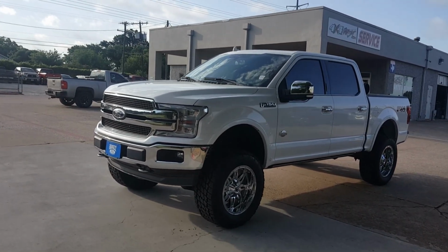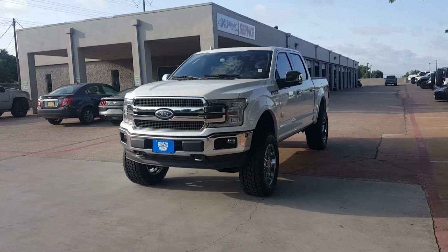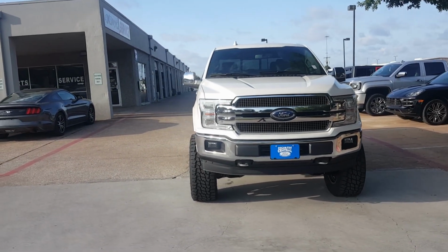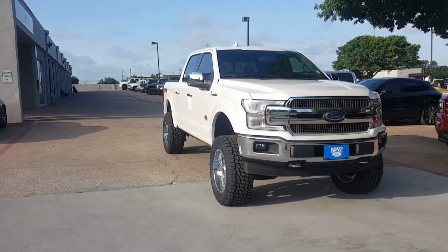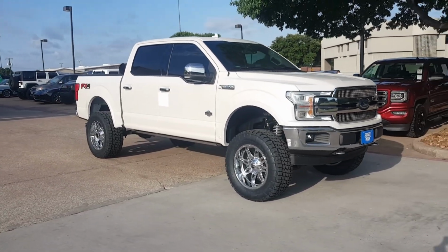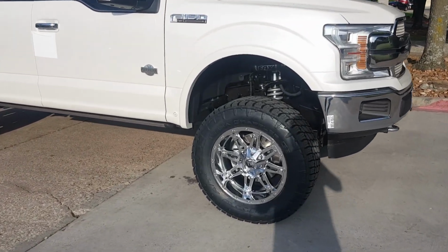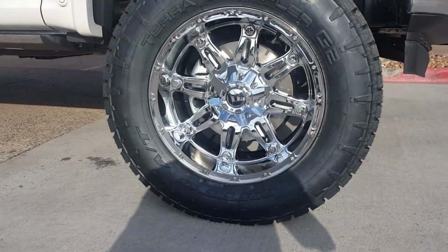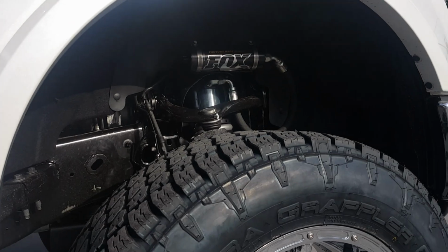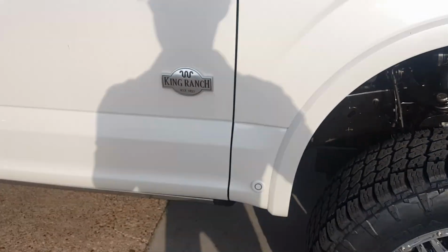Alright, we have completed the '18 F150. It is a gorgeous morning here in Texas, and this is actually my favorite time to shoot a video because we've got the morning light glistening off of what is probably one of the greatest machines ever known to man. That is right, ladies and gentlemen, it is a Ford truck. As I had stated previously, we have the chrome Fuel Hostage with a set of Nitto G2 ATs, and just look at those coilovers. Fox reservoirs, looking fantastic.